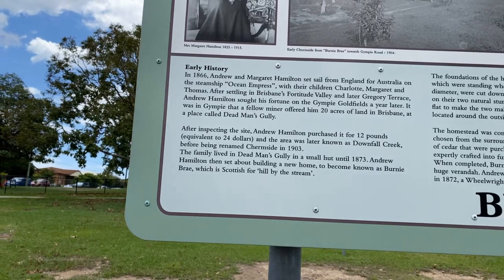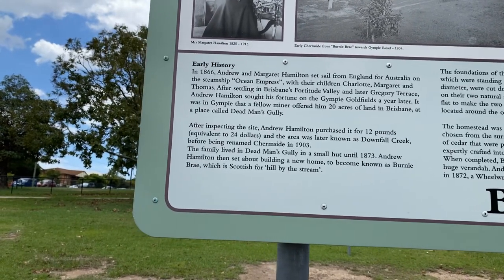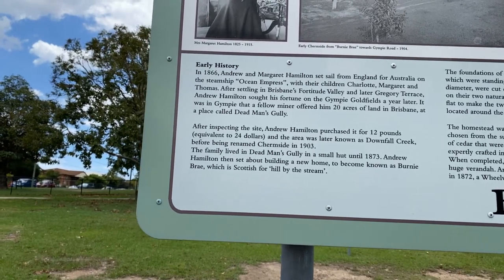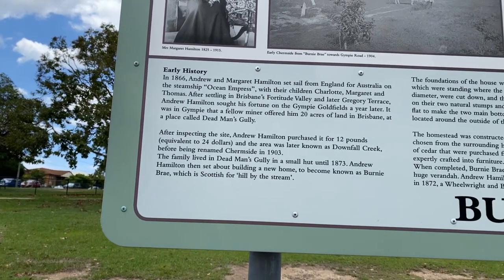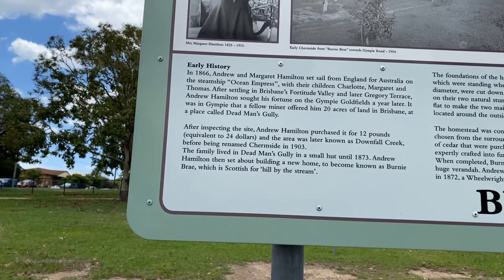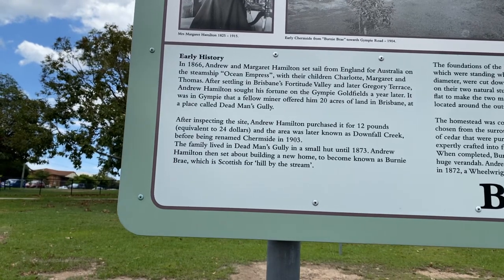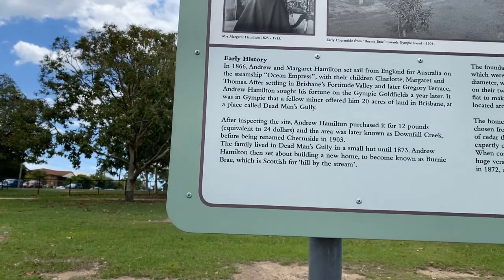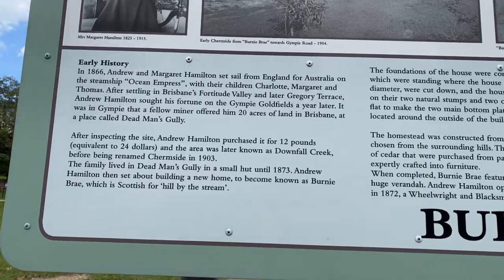But after inspecting the site, Andrew Hamilton purchased it for £12, equivalent to $24, and the area was later known as Downfall Creek before being renamed Chermside in 1903. The family lived in Dead Man's Gully in a small hut until 1873. Andrew Hamilton then set about building a new home to become known as Bernie Bray, which is Scottish for hill by the stream. So the park is named after the name of the home.